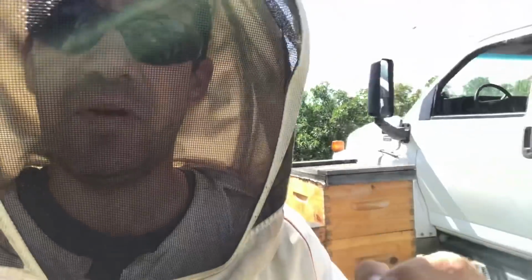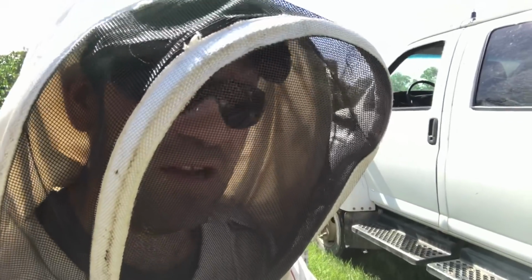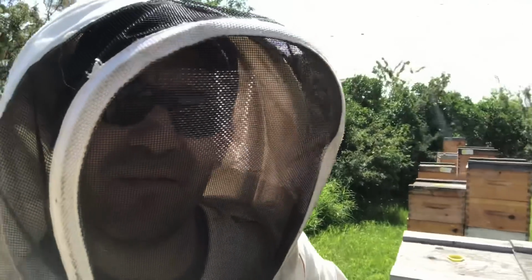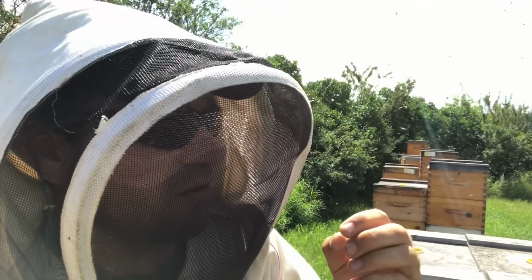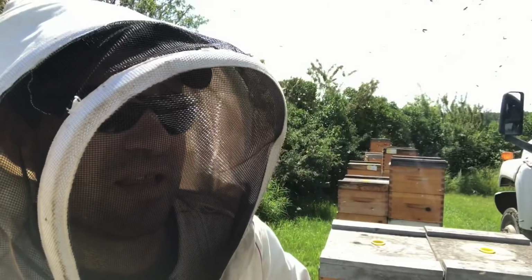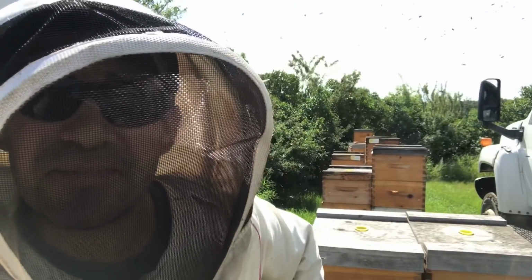If I give them just maybe two more days, they'll be just a little bit heavier. And maybe that's my sweet spot. That's one advantage of these escape boards. I have all this ability to wait and wait until I find that perfect condition, that perfect point of time. And then we can get through 500 hives just like that.